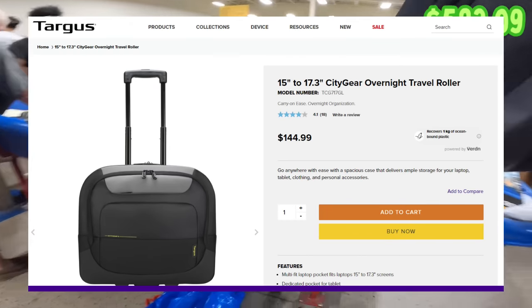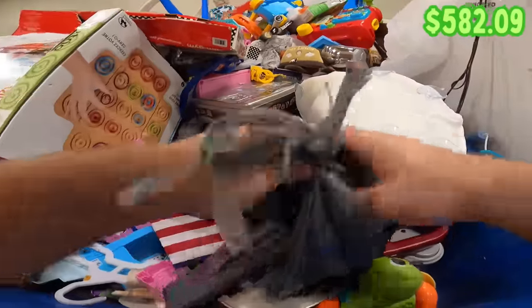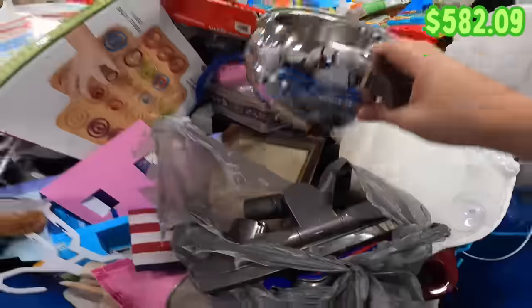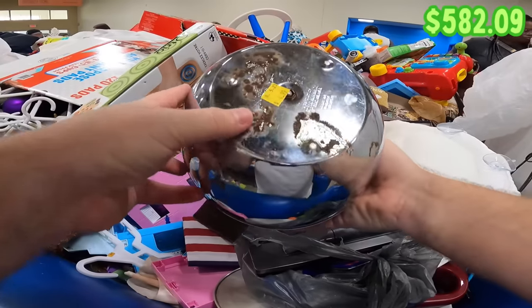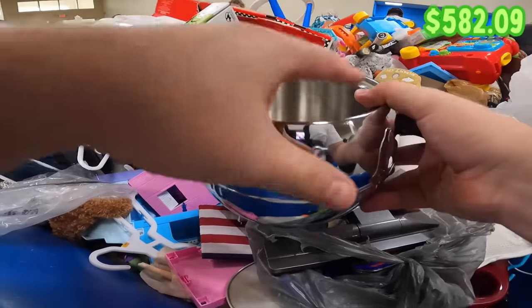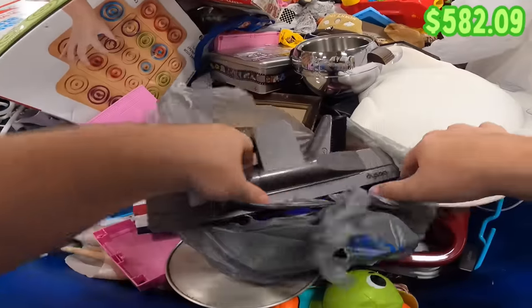It's actually probably pretty good. This little bag, I think this is all Dyson attachments. Oh, look at that. The lid's missing, but it's one of these penguin ice buckets. Oh, they're really corroded too. I've seen Commonwealth Picker and a couple other people pick those up. I think they usually do pretty well.